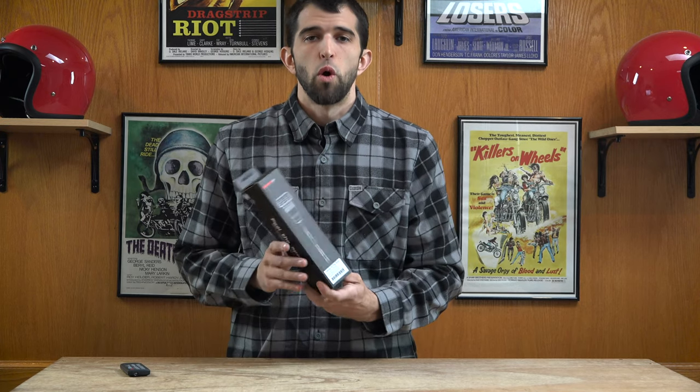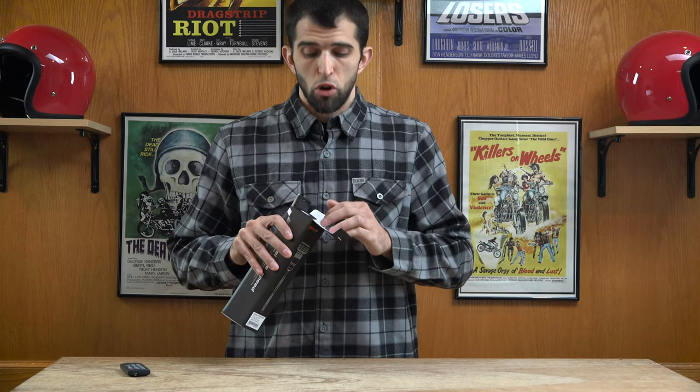On the table today, we have an oil temperature dipstick from Koso. This is available for 2007 to 2016 touring models. They're available in black or chrome. They're going to read your oil temperature and your oil level.